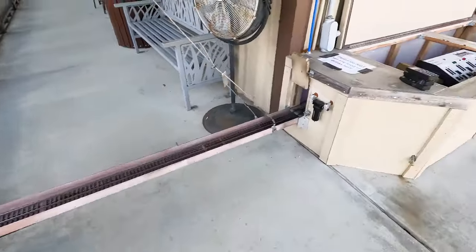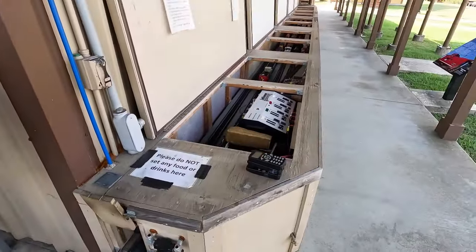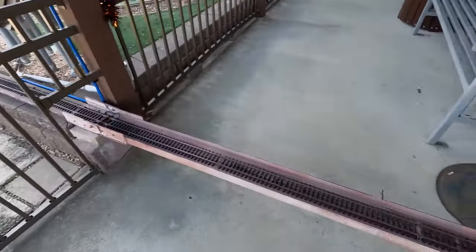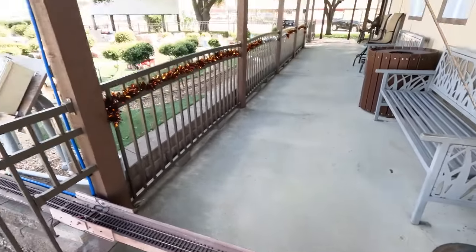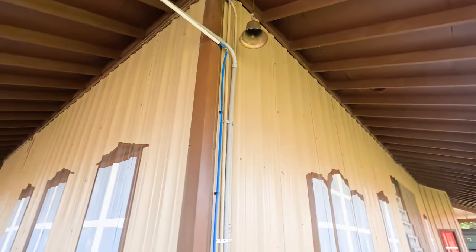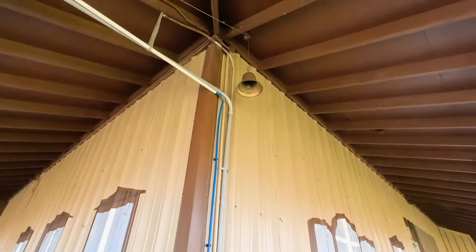Bridge for all the trains that are stored in the box at the end of the day. Yes, sir. A cool idea. And the train bell is the weight. That's very cool. Okay, we're gonna do some 360 now.